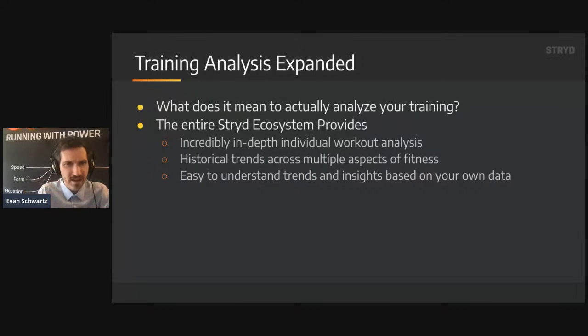So training analysis expanded. What does it actually mean to analyze your training? I definitely like to take a step back every now and then and think about what the whole point of visualizing training, what the whole point of thinking about your training actually is. Our entire Stryd ecosystem provides incredibly in-depth individual workout analysis, second by second power data, plus the extra Stryd metric data, whether that's leg spring stiffness, ground contact time, vertical oscillation. You can see how your power changes uphill, going downhill at different paces. We can see air power percentage contributions. We have an incredibly in-depth ability to look at individual workouts and individual runs, no matter what they are.